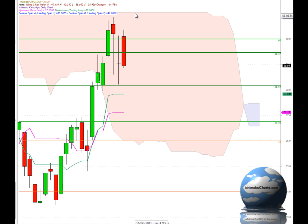So very strong resistance up ahead, good solid support down below, lack of support from the bulls for this change of trend. The bears are certainly in the ascendancy for today's trading.